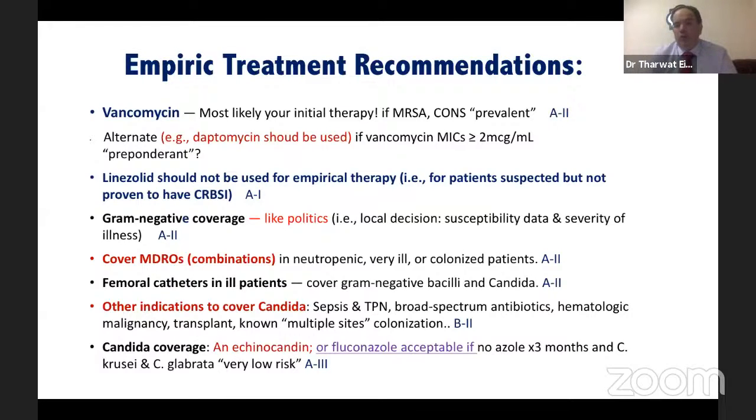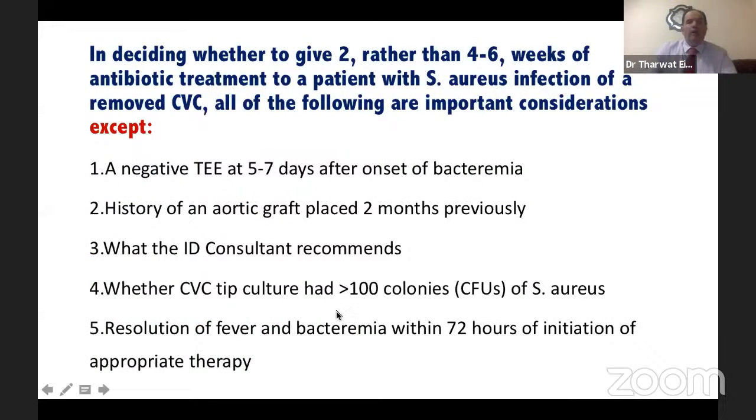For Candida coverage, usually your first choice here is the echinocandins. You can use the azoles, yes, if there has been no azole use in the previous 3 months, or if there is very low risk of Candida krusei and glabrata. Now, in deciding whether to give 2 rather than 4 to 6 weeks, this is based on the duration of antimicrobial therapy.